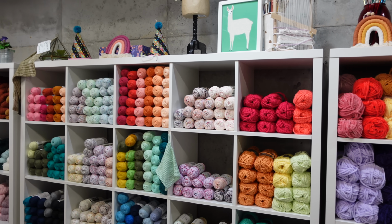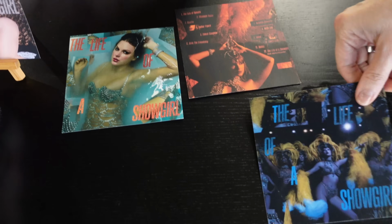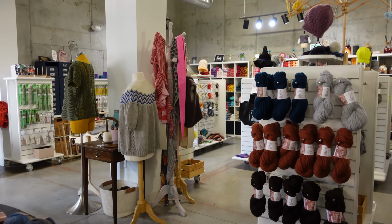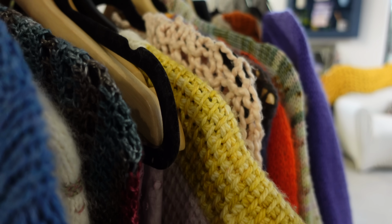They carry all the big yarn brands that you would expect to see, but they also dye their own yarns and come out with the most fun collections. They just did a Taylor Swift collection, and I literally got the very last hank. The shop is always busy and active with people hanging out to crochet, knit, and even spin. They also hold classes and summer camps for kids.